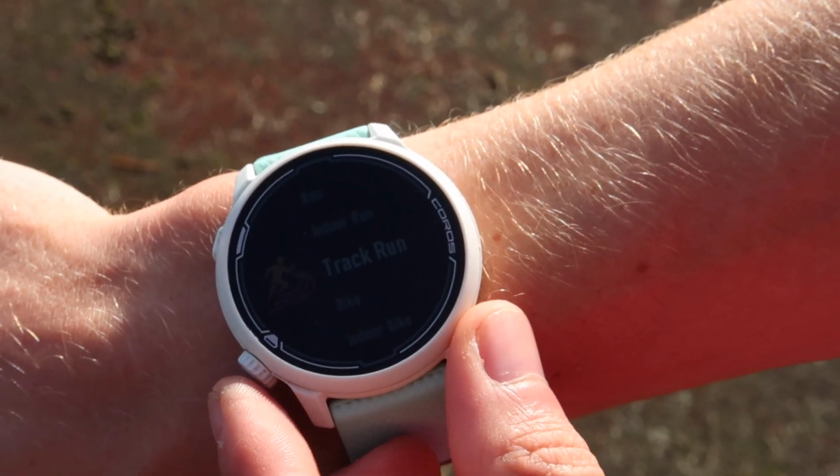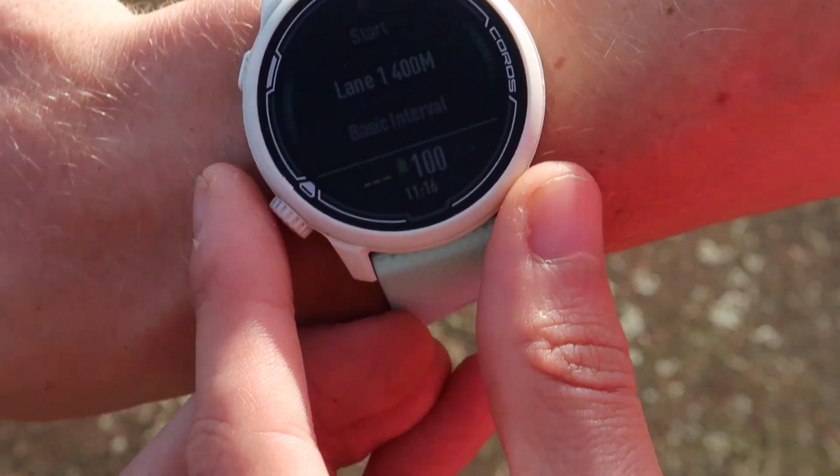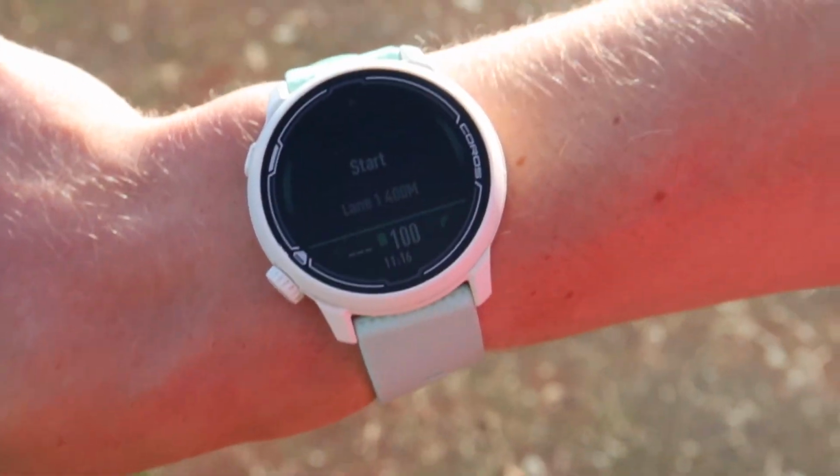Okay, so the secret for track workouts is track mode. Literally select what lane you're in. So today I'm going to be using lane 1 and just press start, wait for the GPS and heart rate, and then you're ready to go.